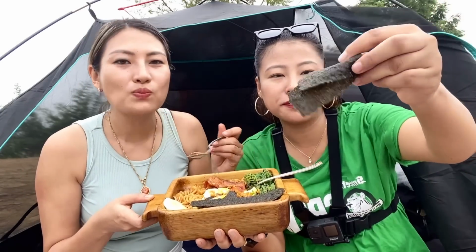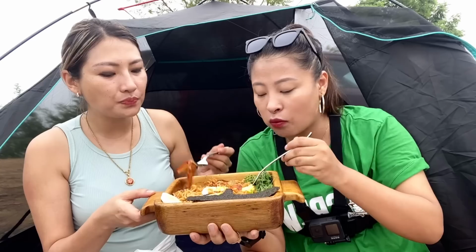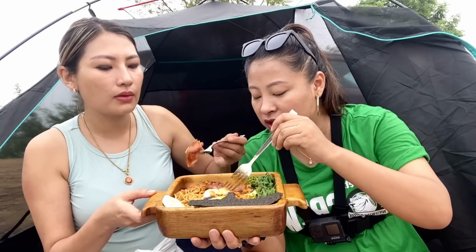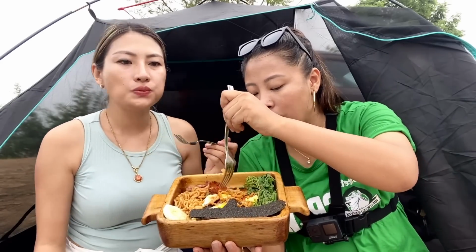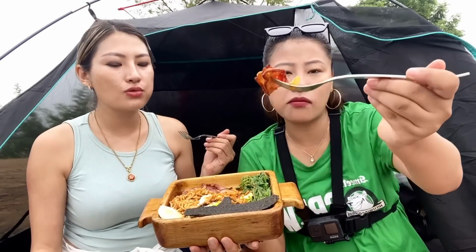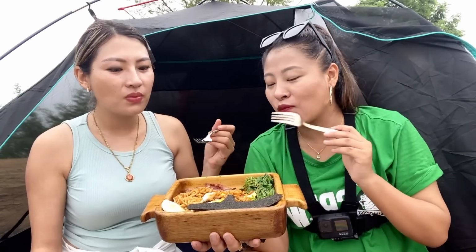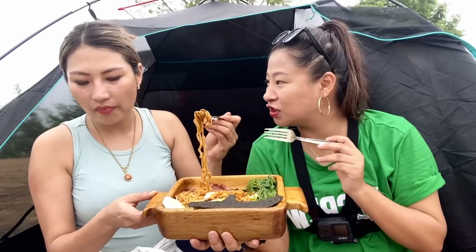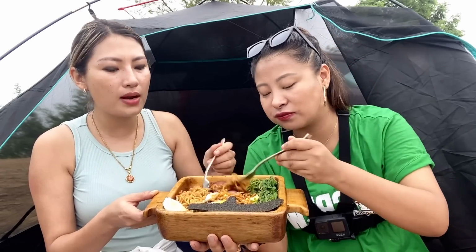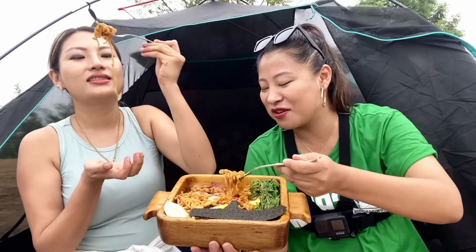This is to die for. And since it's seasoned, it's good, not the plain one. Too good, seriously. The combination of seaweed sheet, bacon, and noodles.